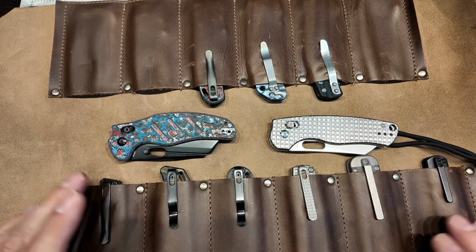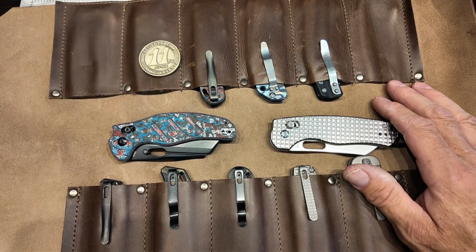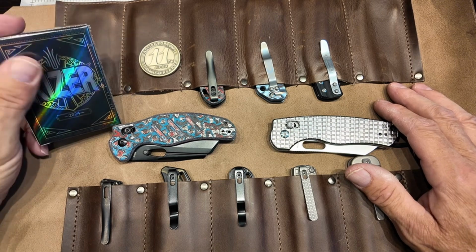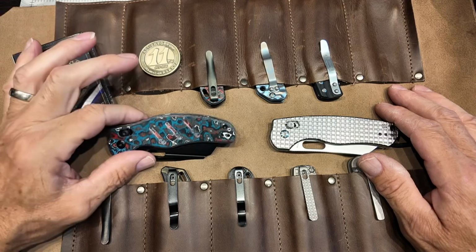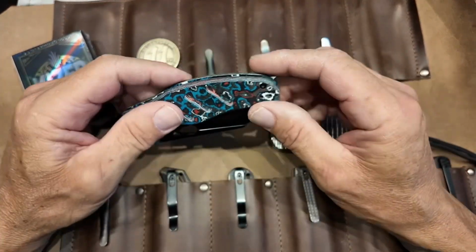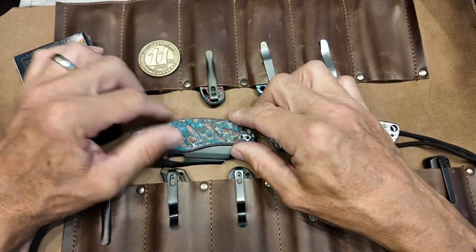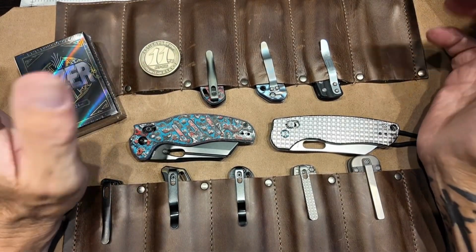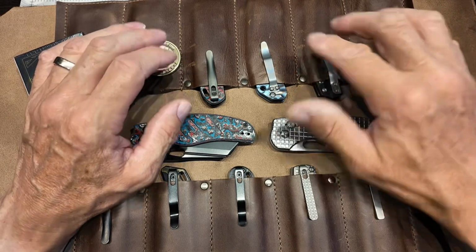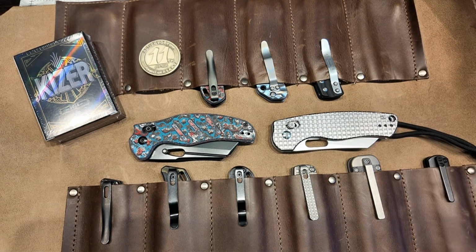There you go, guys. That was my 11th knife for 11 years of them doing their thing. Thanks, Kizer. Thanks, Kizer people. Thanks, Kizer designers. Off the top of my head, I can just name Chris Conaway and Jonathan Stiles, and I think Jonathan Stiles is now joined up with Kizer as a full-time guy, which is really cool. I think I'm right. If I'm wrong, I'm sorry.